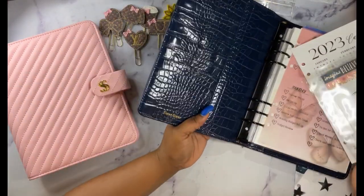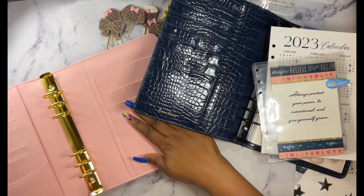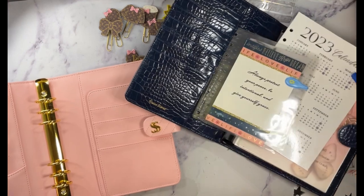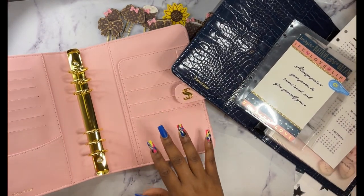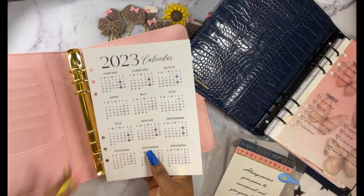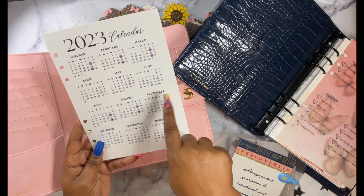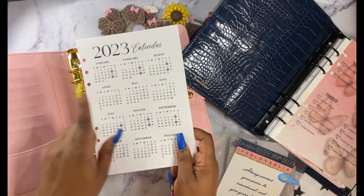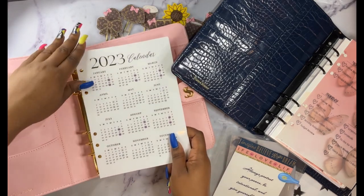Let's go sit this to the side, and then what I'm gonna do is start putting everything over here. So I'm gonna kind of pull this blue one out of the frame. It may be out, it may be in, I'm not sure. I'm just going to add all of this in here. This is my 2023 calendar, and I already have my paydays marked on here. So that's what those dots are from. And I think I purchased those dots from Planner Kate.